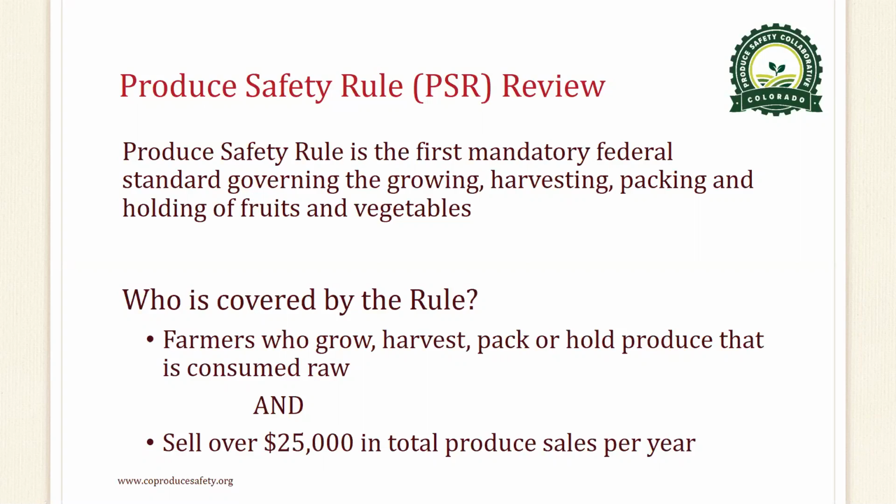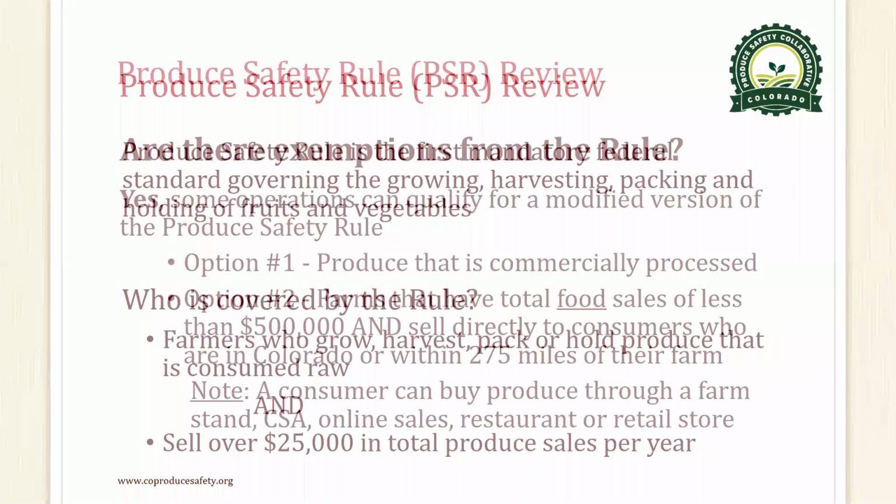It also covers growers who sell over $25,000 in total produce sales. Those are sales of produce into commerce. So again, if you have any questions about what produce is subject to the rule, please refer to our website, and you can also link directly to FDA.